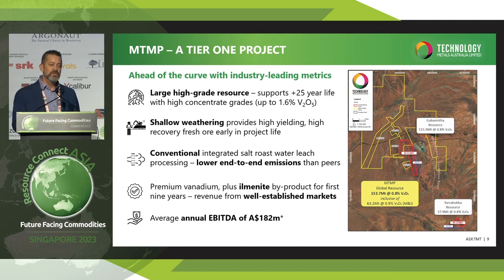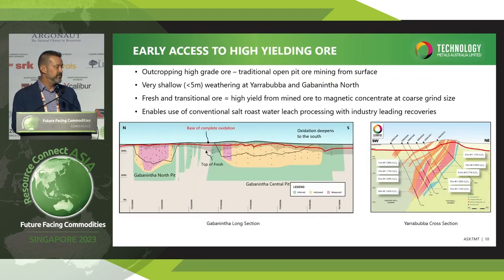And the bottom bullet point there, the numbers we've been working on, we're close to about 200 million Australian in EBITDA every year for 25 years. So very, very strong financial metrics around our project.